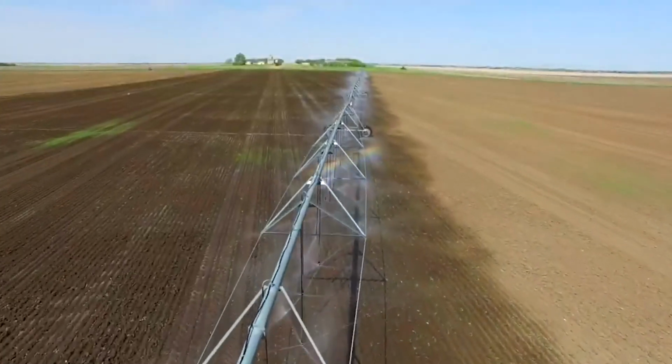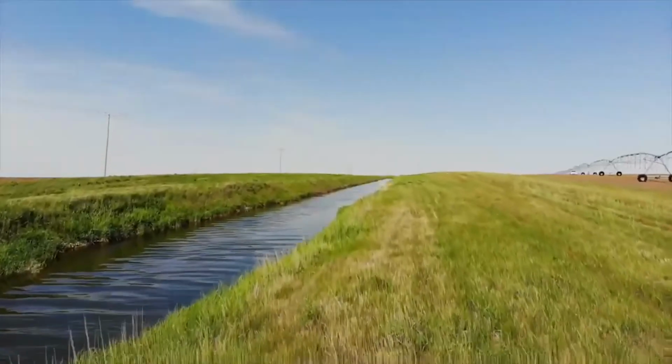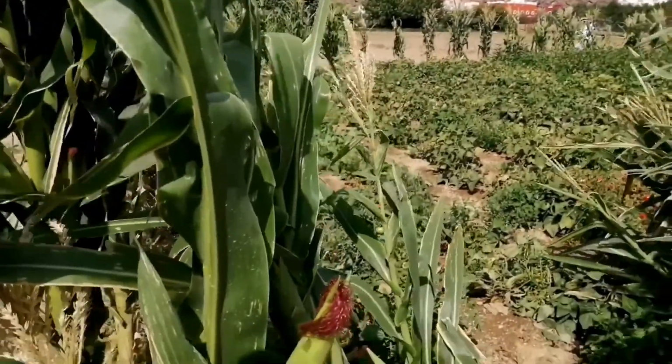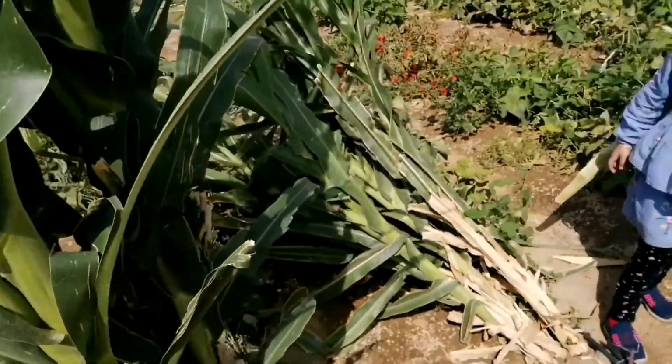Since the system beats all other irrigation systems in almost every aspect, 2/3 of the land is irrigated by this method in Saudi Arabia. The Saudi government is also supporting farmers to adopt this technology. They are providing incentives to primary producers to irrigate their crops by this method.